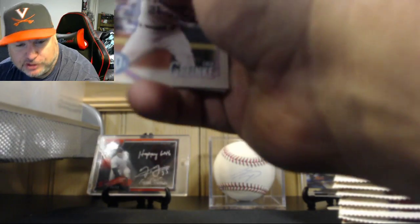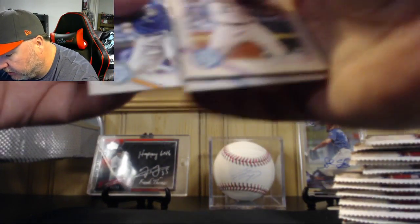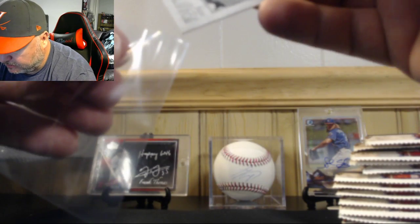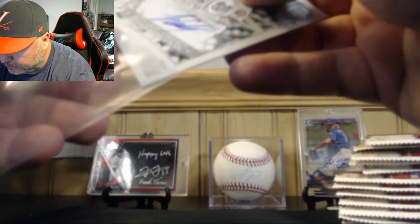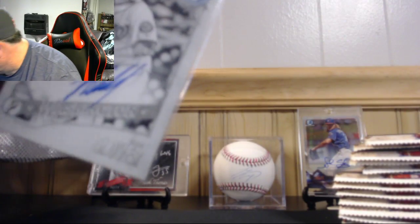Maybe a little mojo with some of my favorite players in front of me. Big hits. Have not been doing well in my hits lately. Everything I've been getting... The Syndergaard was pretty good. I can't complain about that.